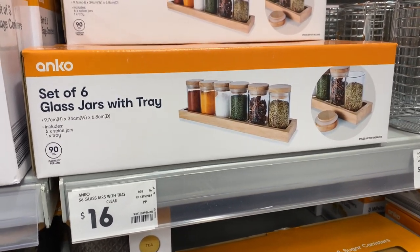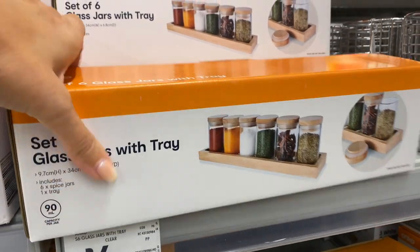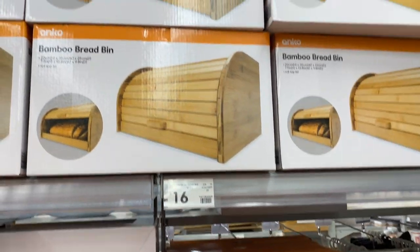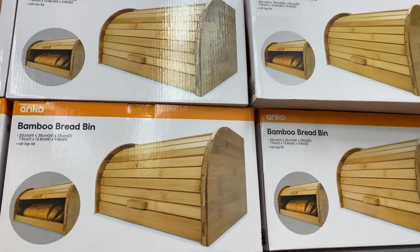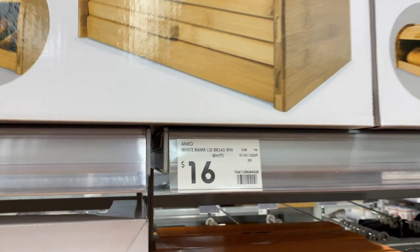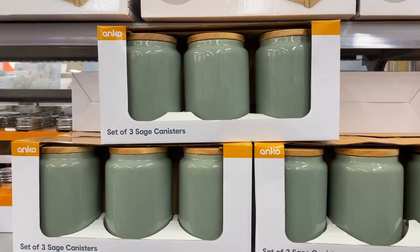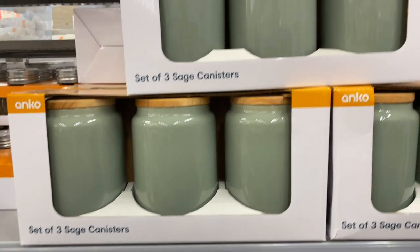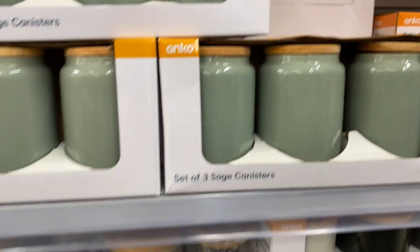I thought this was really lovely. So it's a little tray there with six glass jars. So I thought that would be lovely for your herbs. Looks really nice. And a little bread bin, that's $16. And this pack of three too is on clearance as well, $11. They look really nice on your kitchen counter.